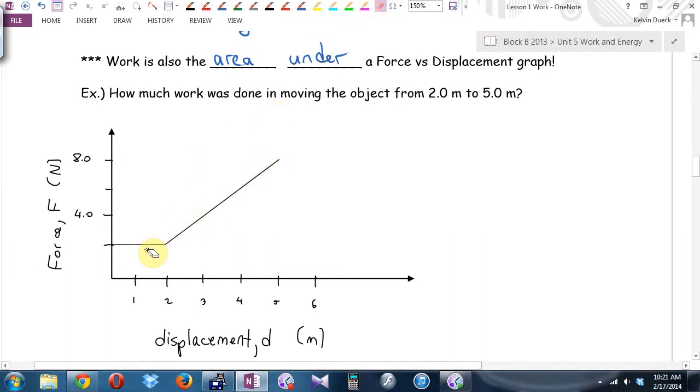So I asked, how much work was done in moving the object from 2 to 5 meters? Well, can I use force times distance? Why not? Okay, so my second definition is, this is going to be a force versus distance graph. It's the area underneath the graph. And if I'm going from 2 meters to 5 meters, it's that area.